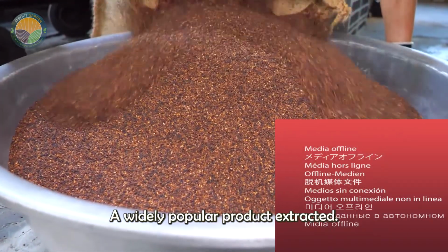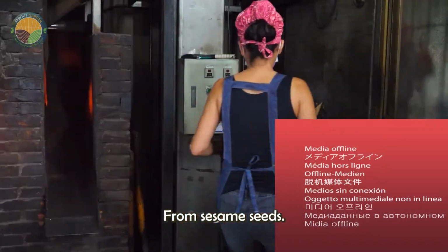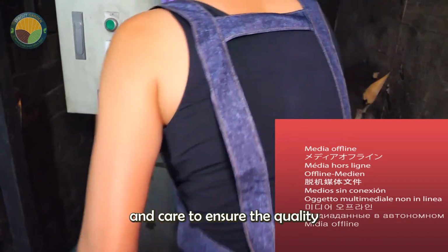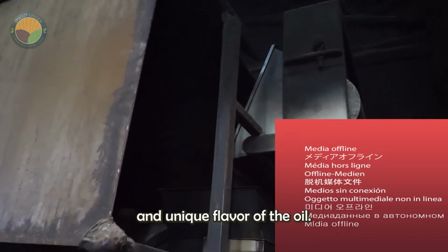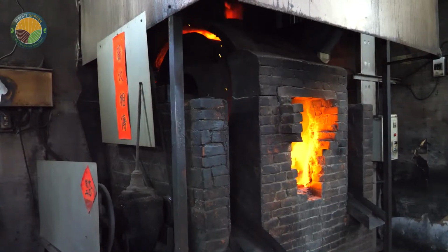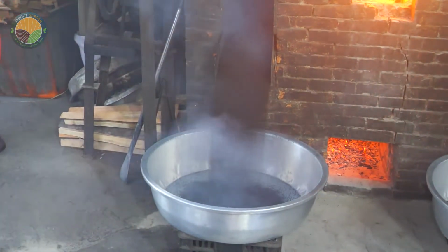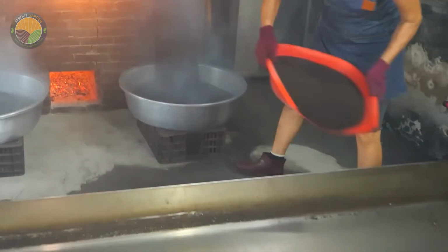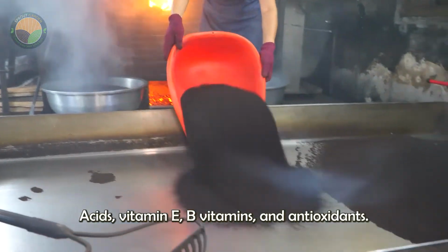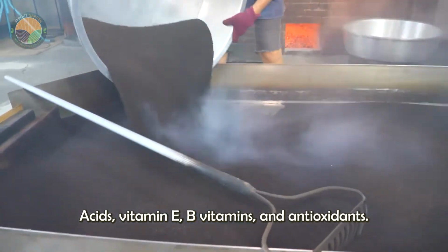Additionally, sesame oil is a widely popular product extracted from sesame seeds, a meticulous process requiring skill and care to ensure the quality and unique flavor of the oil. Sesame oil is rich in nutrients, particularly unsaturated fatty acids, vitamin E, B vitamins, and antioxidants.